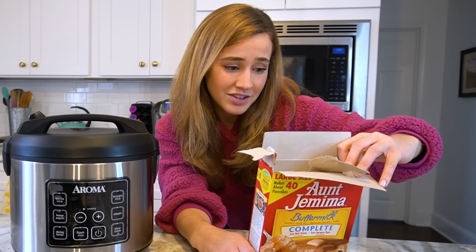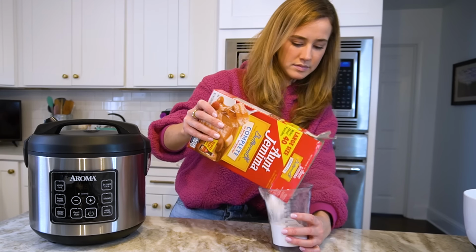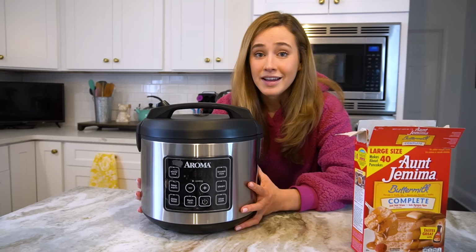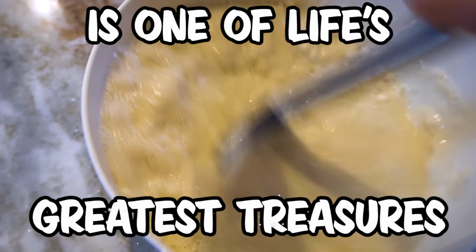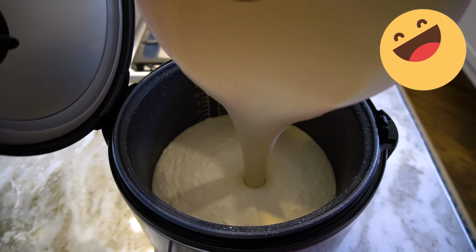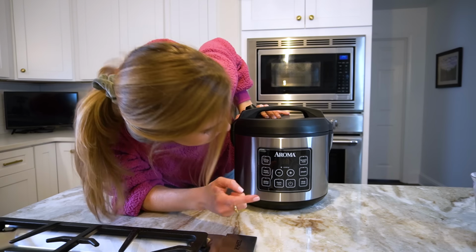I think I might just do the whole thing. This is a large appliance, you can handle it. So I'll just prep my batter, grease my pot, turn on for who knows how long, and see what happens. Complete pancake mix is one of life's greatest treasures. Oh heavens. Now what do your settings mean?